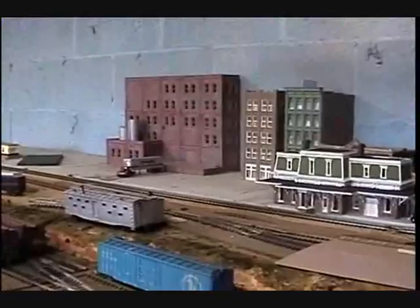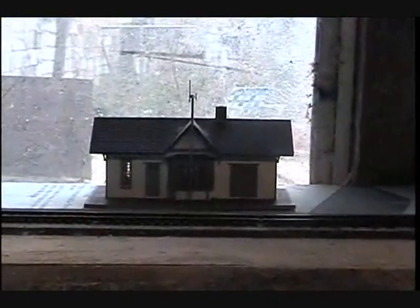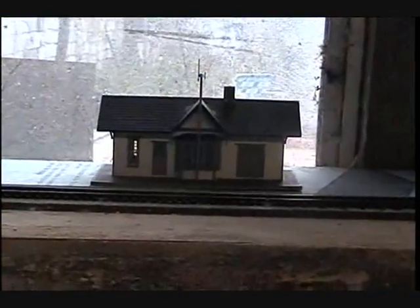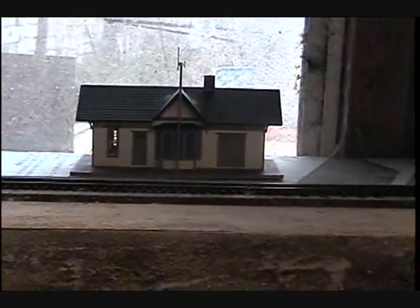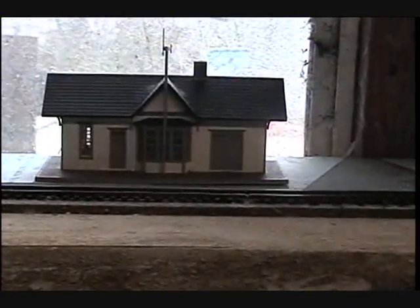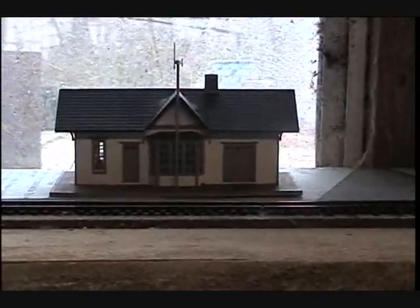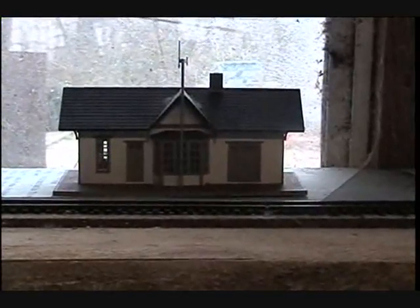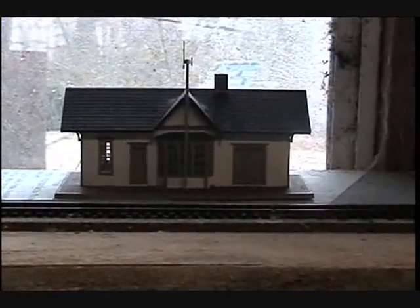What happened to the old Golden Valley Depot? It's found a new home on the other side of the railroad. So now my railroad not only has one station, it has a station, and of course a small depot on the other end of the railroad. So the Withlacoochee River Railway is up and at 'em now. It's got more than one station.